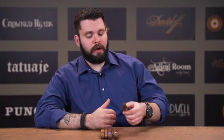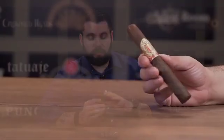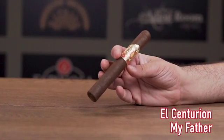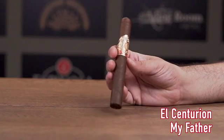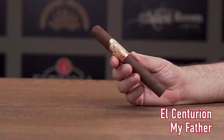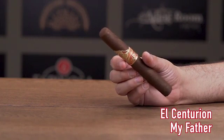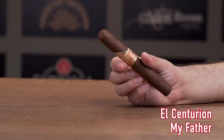First up, we have what I think is one of the most underrated cigars to come out of the My Father factory, the El Centurion. This was actually the first limited edition that the My Father factory did. The original run, I think, was only like 800 boxes. Now it's a little more accessible. Nicaraguan for the filler and binder, then using a sun-grown Criollo 98 wrapper.